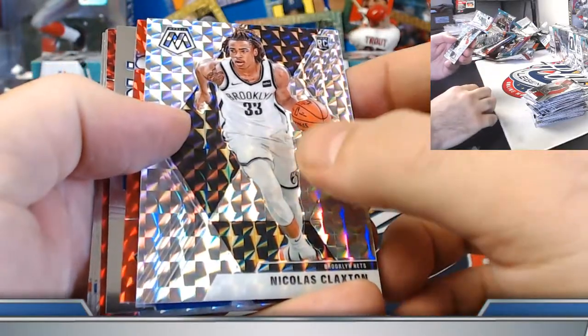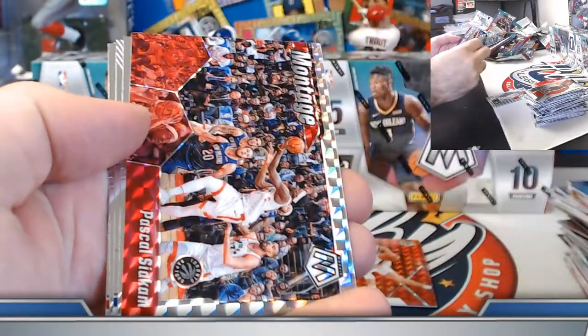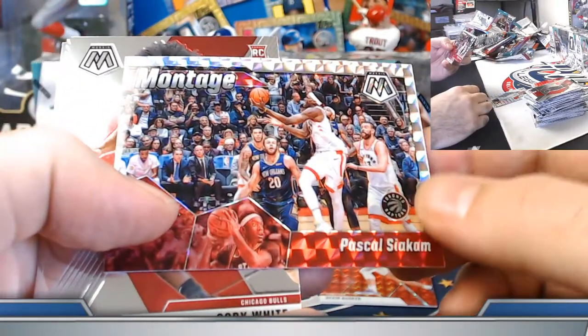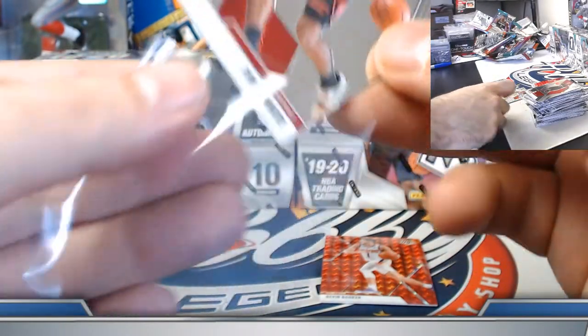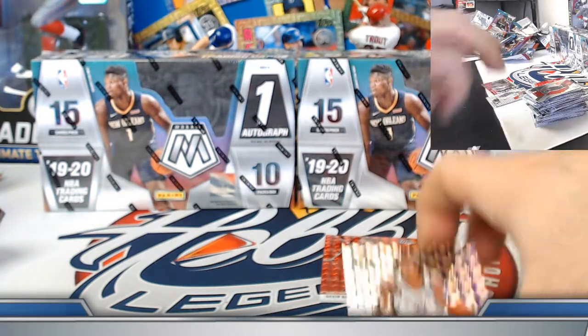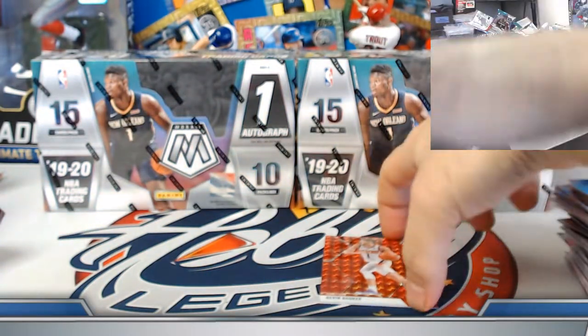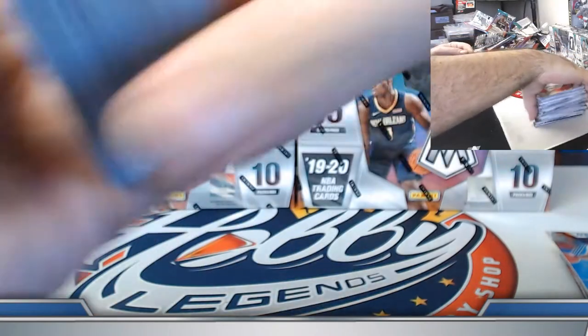Nicky Claxton, base mosaic rookie. Devin Booker, red. Cam Johnson, blue chips. Siakam, montage. Is that red? Silver. Kobe White, base rookie. Ryan, our little action here with the Nicky Claxton mosaic rookie. Box number 3 coming up.